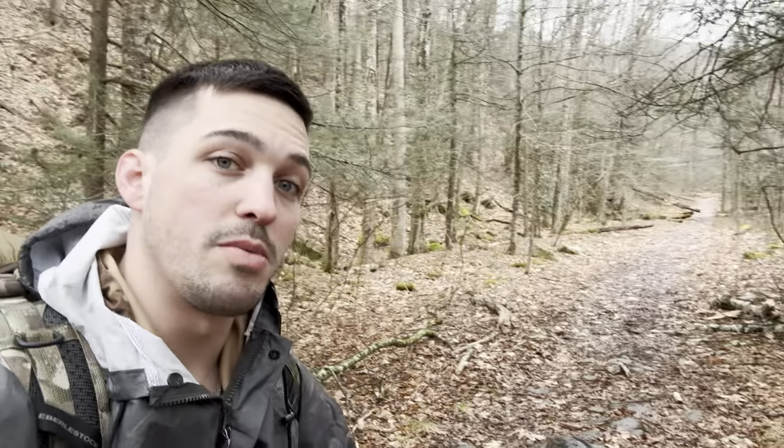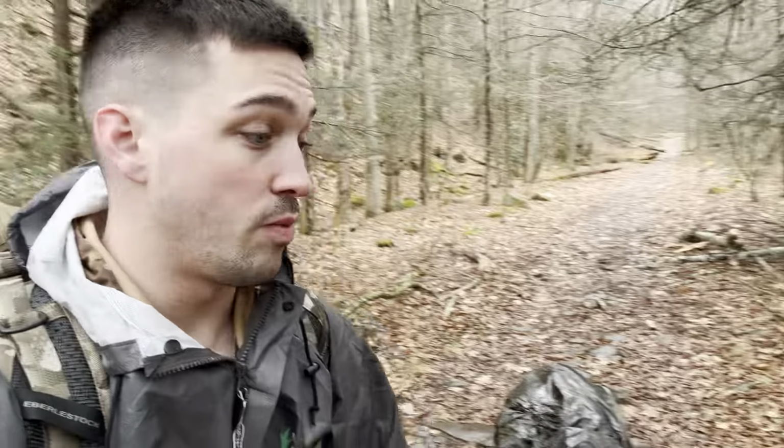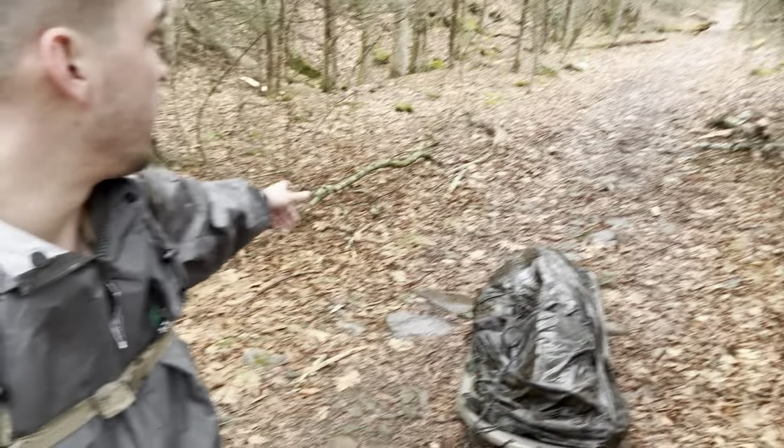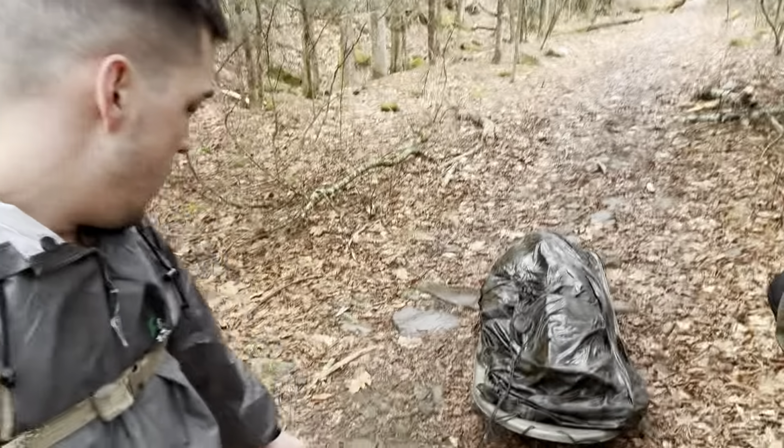That's the whole reason the sled was bought in the first place, but we had to bring all this extra gear anyway. So the sled's actually turning out to be pretty useful so far. It's really not too hard to pull over this terrain. It's pretty soft, and we've been bringing it up through the leaves. It's a lot softer terrain than the rocks.